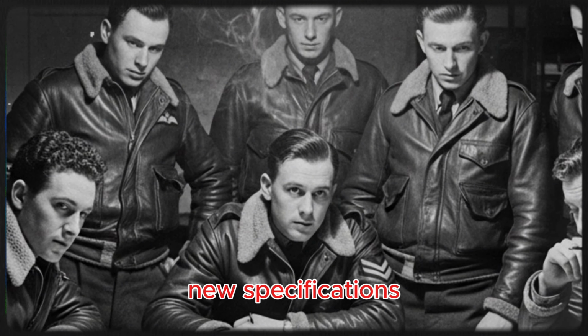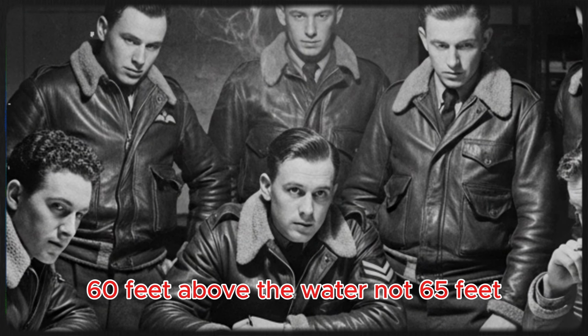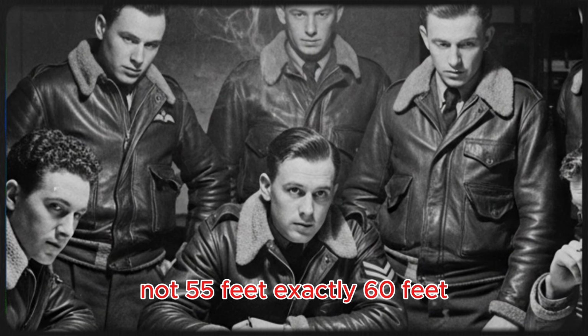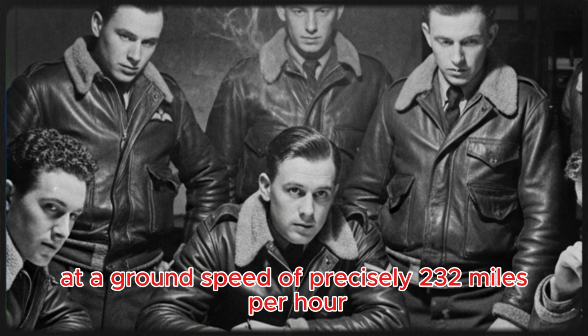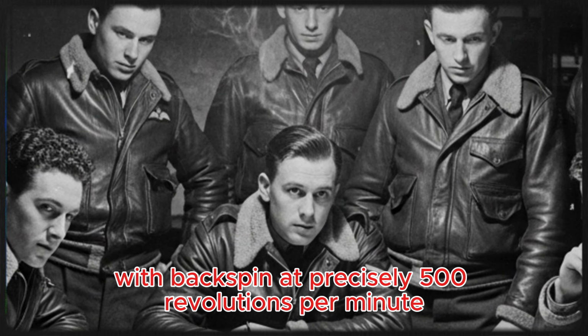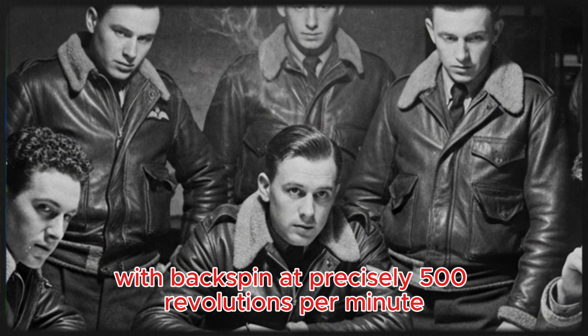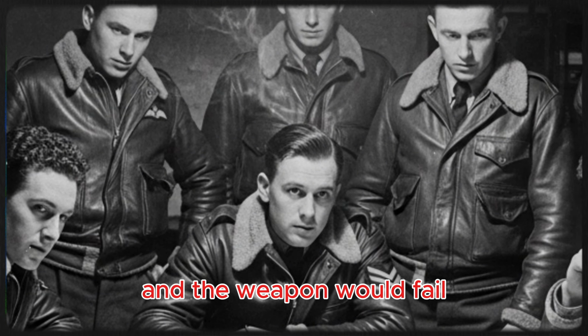New specifications. The bomb must be dropped from precisely 60 feet above the water, not 65 feet, not 55 feet, exactly 60 feet, at a ground speed of precisely 232 miles per hour. With backspin at precisely 500 revolutions per minute. Any deviation from these exact parameters and the weapon would fail.